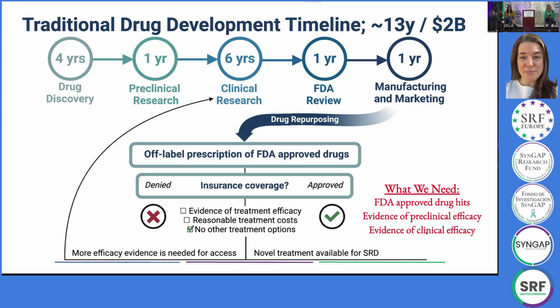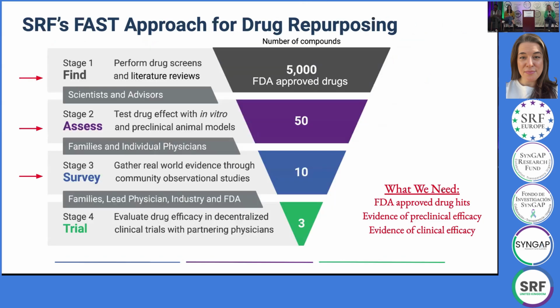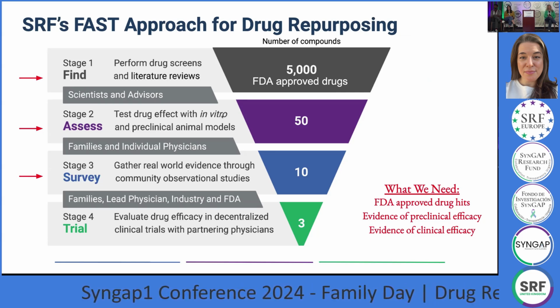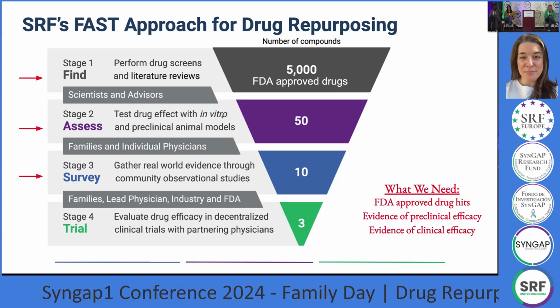So this brings us to the FAST model of drug repurposing, which I talked a little bit about yesterday, and I'm going to talk a little bit differently about it today. This is our FAST approach for drug repurposing, where we find drugs that have a reasonable safety profile, that have been identified in high throughput screens to be effective against some of our preclinical models. We're going to assess those drugs within other preclinical models and in vitro within human iPSC lines.